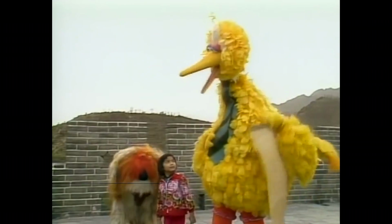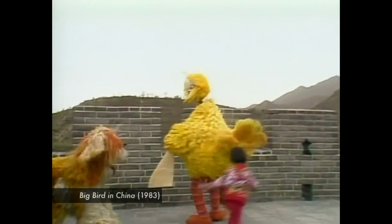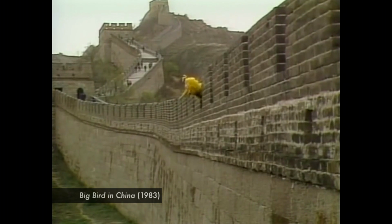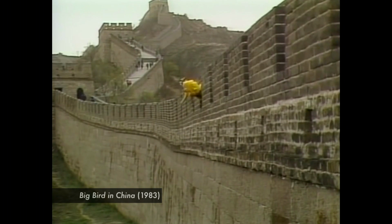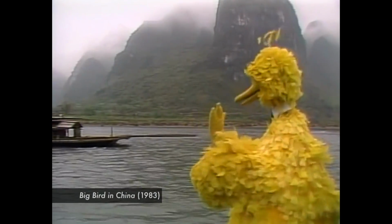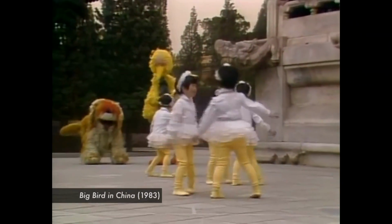While Oscar prefers living in a trash can, Big Bird travels the world. In 1983, he went to China to shoot a PBS special. Hey, everybody! This is the Great Wall of China! We found out that an awful lot of the people felt they had never seen anything like it, or a puppet that worked like that, that they thought it was a real bird.